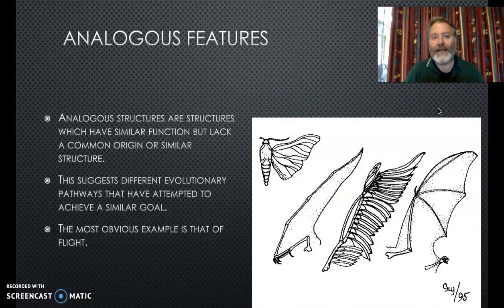We also see analogous features, and here's four wings. So we've got a bit of a moth or butterfly. It's probably a moth actually, by the look of it. Possibly a pterodactyl, I don't know. The bird clearly with feathers, and we've got ourselves another bat. Now the structures are completely different. So this is no common ancestor and diverging from it, but this is what we call convergence. These four animals have converged on the same idea, flight.